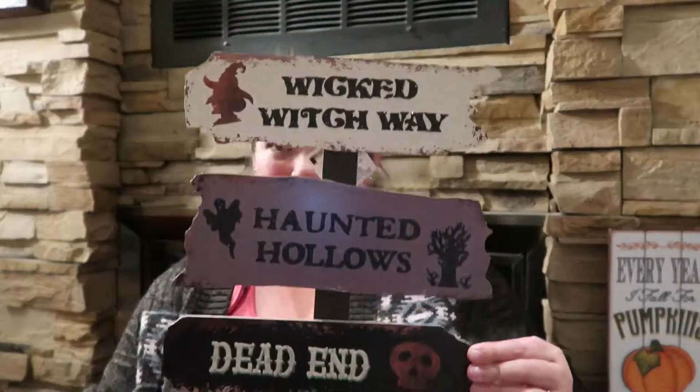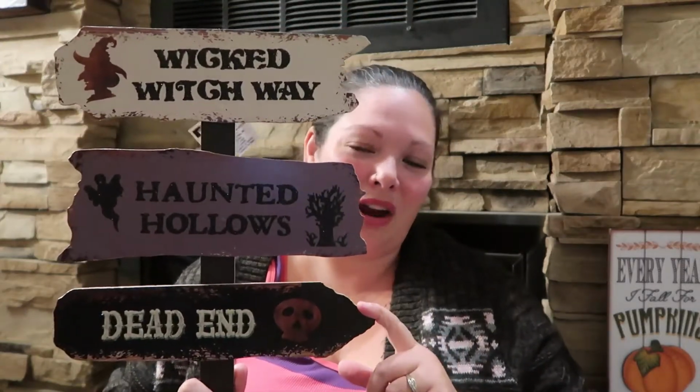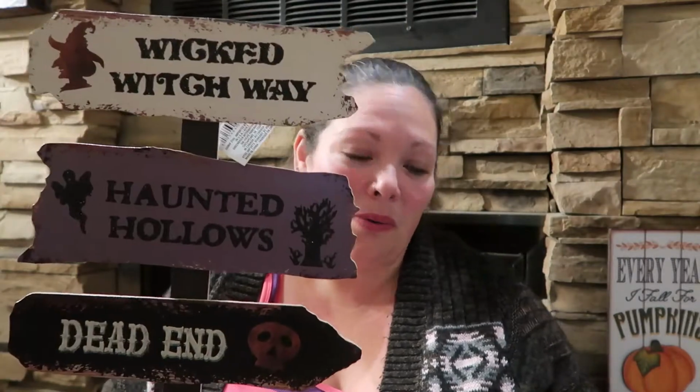I got a couple of different yardsticks. Well, actually, literally just a couple. I only picked 2. I know I'm gonna say this over and over again. There were so many options and I just had to pick. So I went with this one here. I kind of liked the Wicked Witch Way, and then the Dead End one is kind of neat. So this will go in my yard this year. I'm probably gonna spray it down because it does rain here in October and potentially snow, so I don't want to put it out too prematurely and ruin it. But yeah, this one will go in the yard.